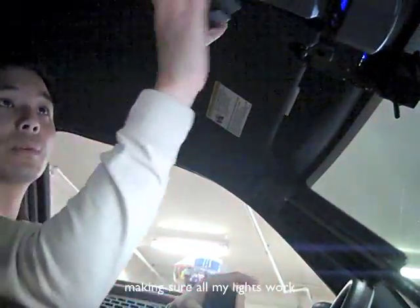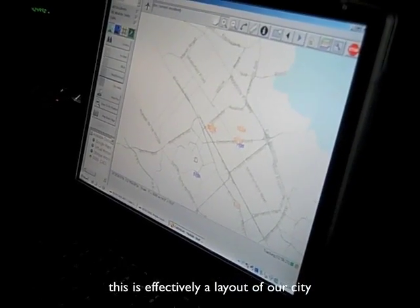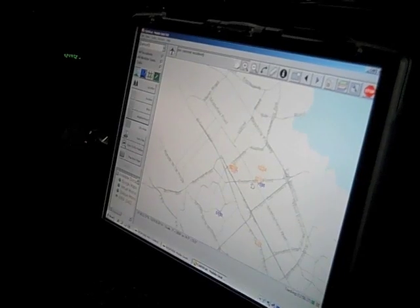It is December 9th of 2009. 263128. Make sure all my lights work, make sure this is recording, you can see it. This is effectively a layout of our city. These numbers here are vehicle numbers.